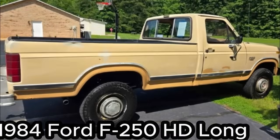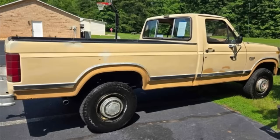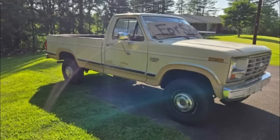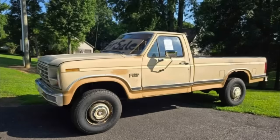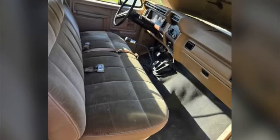Number 3. The 1984 Ford F-250 HD long bed, $6,400. Wilkesboro, North Carolina. If you're looking for a rugged, no-nonsense diesel workhorse with old-school durability, check out this 1984 Ford F-250 HD long bed. Now priced at $6,400 firm in Wilkesboro, North Carolina. Under the hood is the legendary 6.9 IDI diesel engine, paired with a 4-speed manual transmission, and working 4x4.